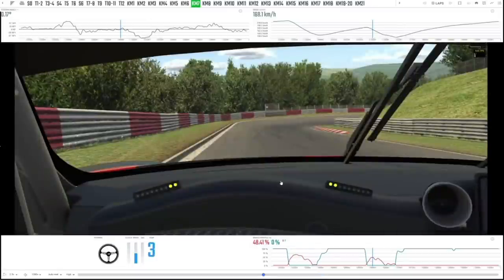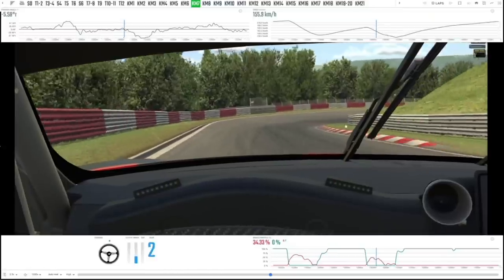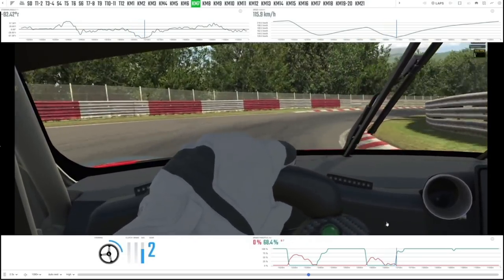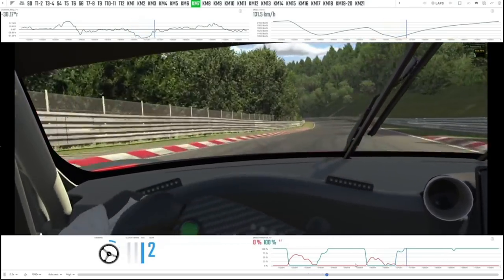So I think you are probably braking a bit later in this section. Probably, yeah. And you're not controlling the speed as much. So try to back it up. Keep it relatively tight, but not too tight, and then bring it closer and closer on your way out of the corner. You're going to go flat out immediately.